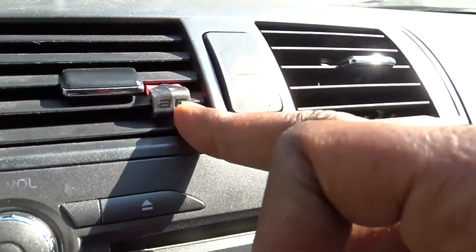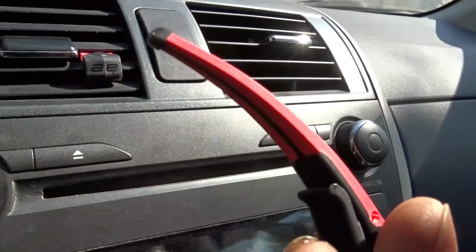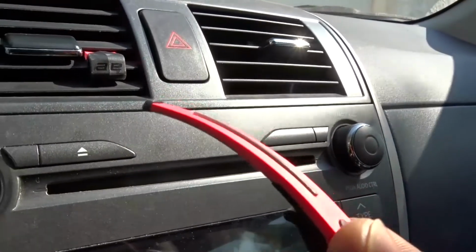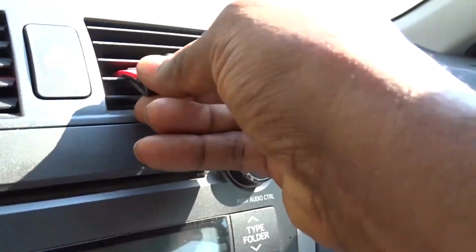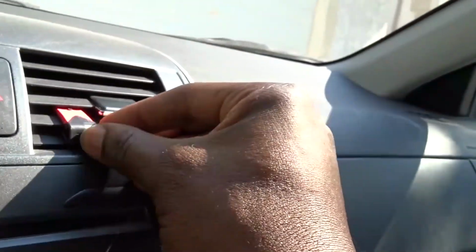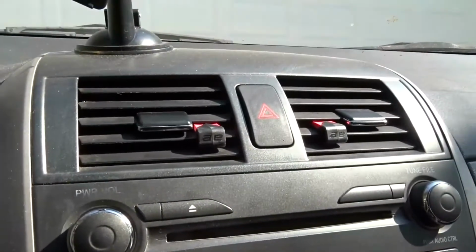This is it. And all you do is you take this, there's a clamp on the back right here. Kind of holds the stick in place when you put it in, and you slide it in. It goes very simply. You just push it in like that, and then that's it. It's done. Freshens the car.